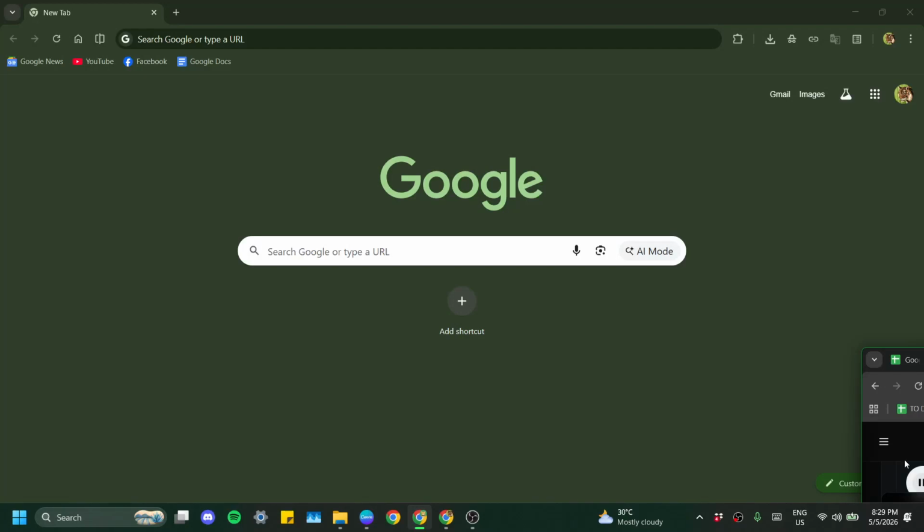In today's video, I'm going to teach you how to search bookmarks in Google Chrome. If you've ever saved a page and then spent way too long scrolling through folders trying to find it again, this is going to save you time immediately. We're focusing on the quickest, most reliable way to search your bookmarks right inside Chrome, so you can jump straight to the page you want without the hassle.